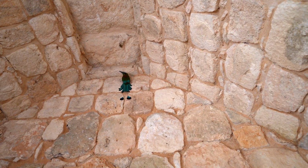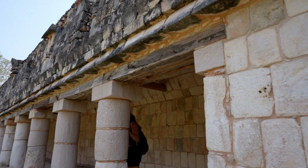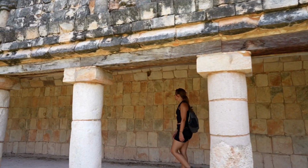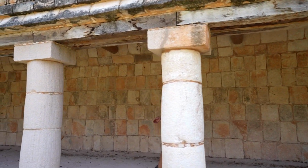Wow, it's so pretty. After this, our camera died, but we were pretty much through the majority of Uxmal. It was incredible to see, super well preserved, not many people at all, and overall a really cool experience that is definitely worth the drive and the entry fee.